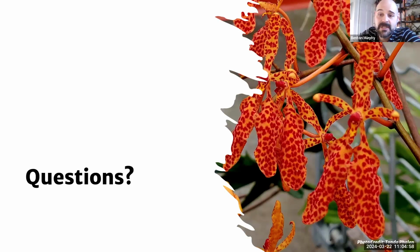The best thing to do is just sort of take stock of the plant's overall health, make sure that it is in the right sort of environment. We're going to talk in a little bit more on a subsequent slide about how to get your orchid to rebloom. So there'll be some good tips there.